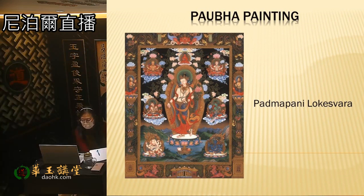Yeah, next page. So this is the painting of Padmapani Lokeshwara, and it's a very popular Lokeshwara in Kathmandu Valley. As the name suggests, Padma means the lotus and Pani means the hand. So this Lokeshwara is holding the lotus in his hand.